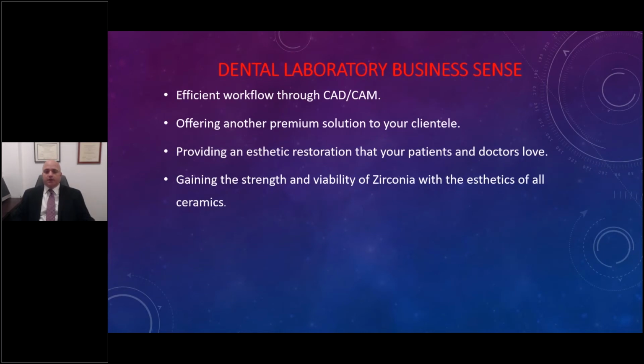So as to a dental laboratory business sense, certainly the workflow through CAD/CAM is significant. We've evolved in a big way, and in a second I'll show you how it's also not only to the dental laboratory, but certainly to the patient that has evolved. But offering another premium solution to your clientele, it would behoove you to constantly maintain that loyalty also, because we're constantly evolving. We're constantly looking for better, whether it's technology, whether it's hardware, whether it's material, but that is what, in order to survive, we have to constantly be in the forefront.